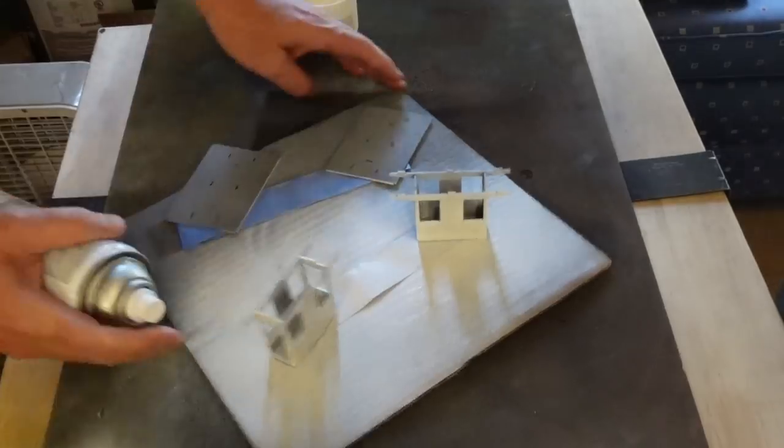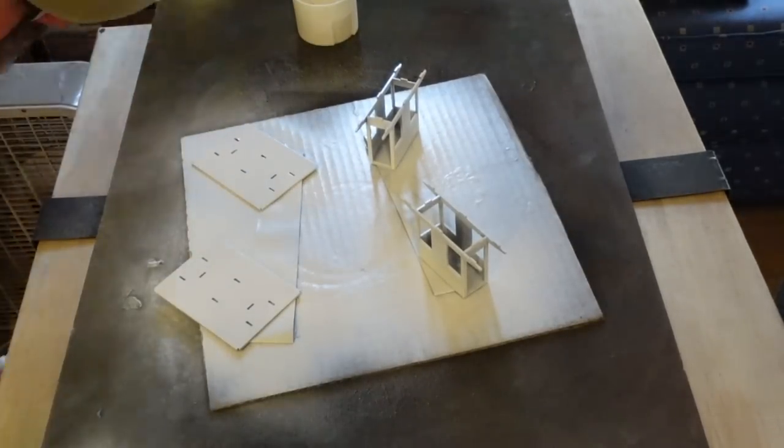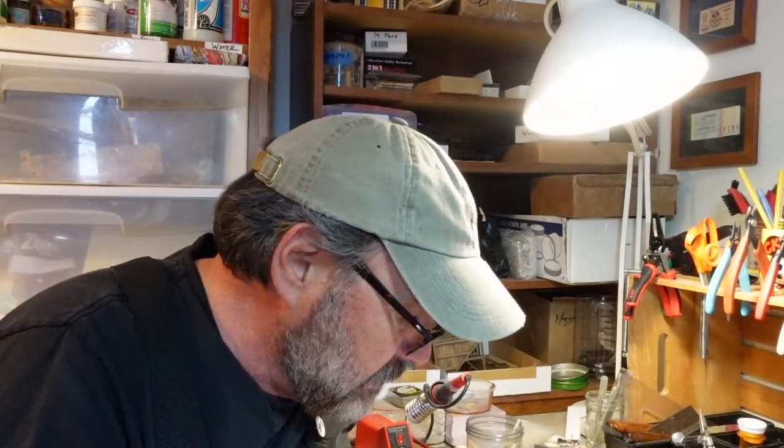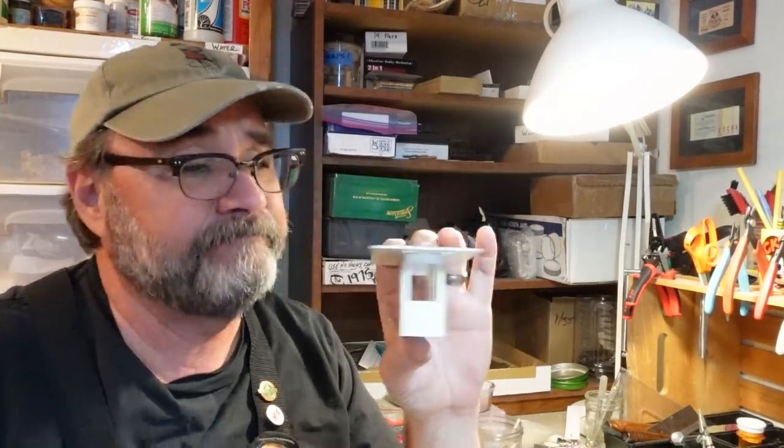I'm really not going to be weathering these models that much. They're supposed to look brand new and pristine as if at Disneyland. So I've got no problem using a nice shortcut like some rattle can heirloom white. So I'm going to set these up on my little board here with some masking tape and start painting. Roof on there. Well, I think that's coming along nicely, don't you?